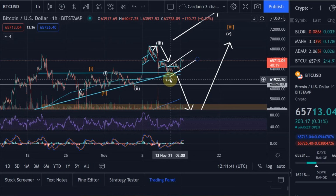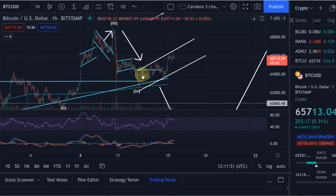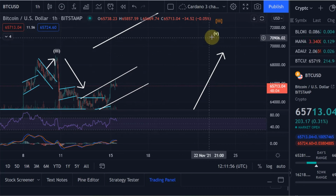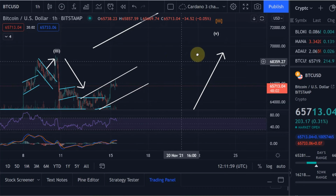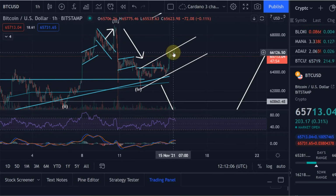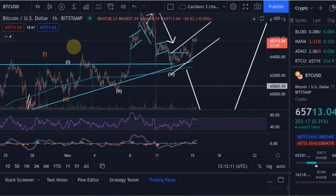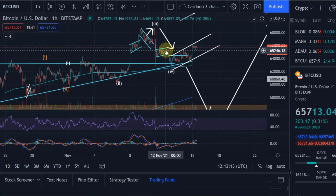So basically it could be that we've already seen that wave 4 down here, which would then indicate, and this is new, I've put a channel in place now that we are running in on the Bitcoin chart. This could exactly lead us to the 72k that I've talked about in my previous videos. So that is looking more likely now as we are continuing to go up, and as we've already seen the 66k today. This is getting more likely in my view as we've already come above this high here at 65.5k.